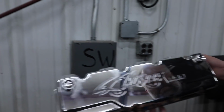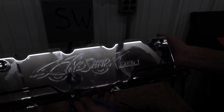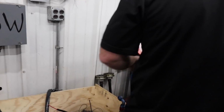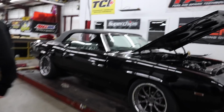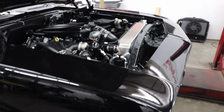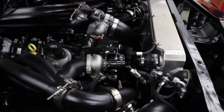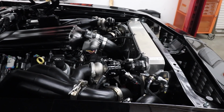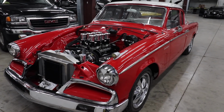That's the name of the car. Canted angle heads. Wow, that's expensive. Super cool. It's LS based. Custom block, custom everything. It's kind of shocking when you think about the fact this thing has air conditioning. Another twin turbo setup. This one is definitely LS. Air conditioning. Nice. I'm fine with that.